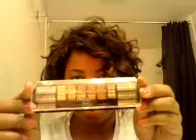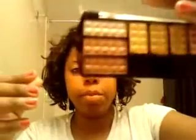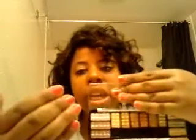Alright, let's get started. The first eyeshadow palette I have is from Walgreens, and I really hope you can see this. It's called Color Me Glow. And I believe it's number 1 or number 2, and it's the neutral palette. And this palette is awesome. It reminds me of a lot of Wet n Wild. Can you guys see that? It's kind of a mixture between Wet n Wild and Clean Color. So it's really pigmented, but on a budget.